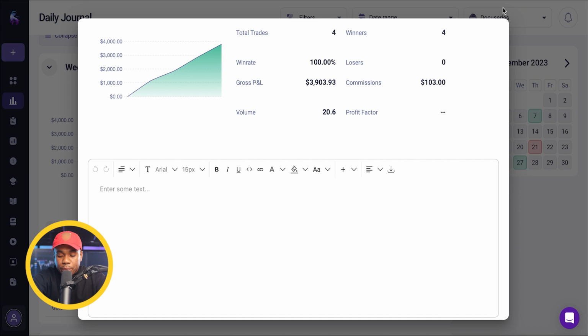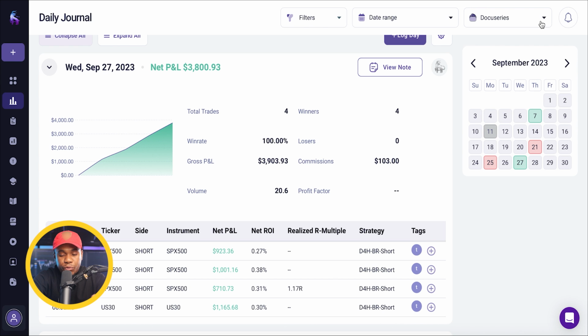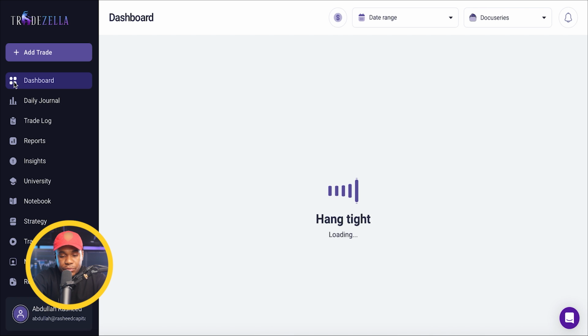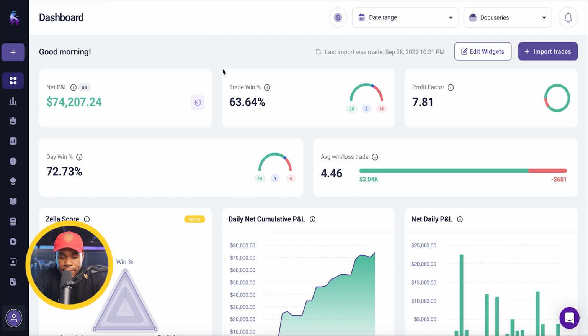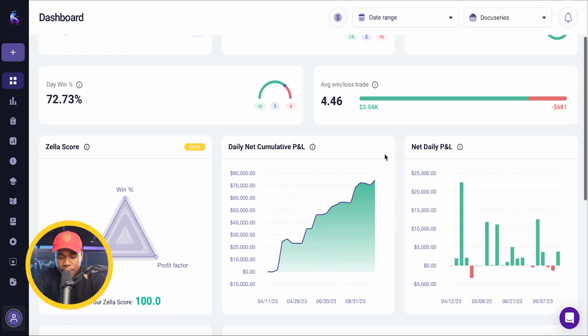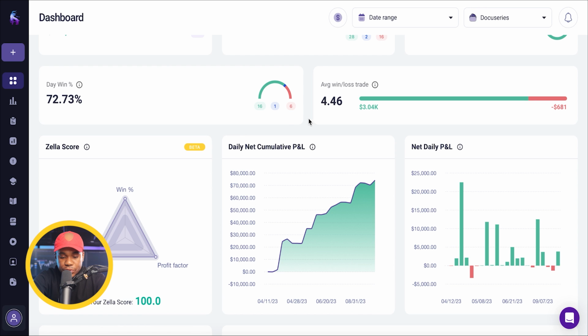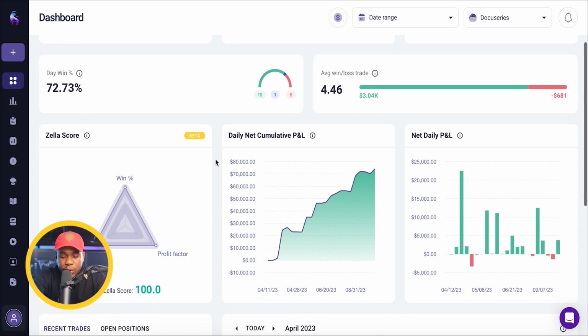Now, one other thing that I want to mention is that you can have multiple portfolios. So here's the docuseries portfolio. You can add other portfolios to TradeZella. I'll cover this in another video. Now, you also see the equity curve over a period of time, and you see your net daily P&L displayed as a visual. All these visuals make it quick for you to evaluate your performance.